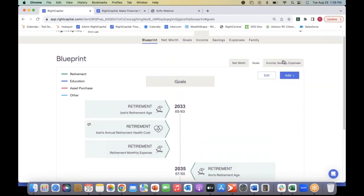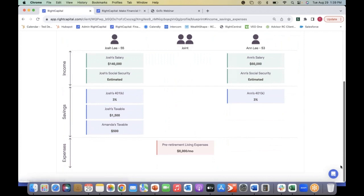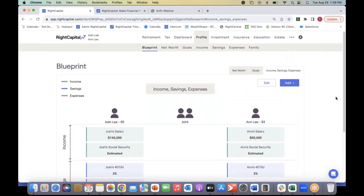And then lastly, income, savings, and expenses. Again, a nice quick breakdown of what that looks like. So many folks combine those 3 items that I just covered, the blueprint, the snapshot, and the waterfall view, to give clients really a very detailed assessment of their plan, of all the key items in 3 quick sections. And taking what would normally cover 40, 50, 60, 70 pages, depending on the length of their plan, and condense it down to 3 to 4, maybe 5 pages, again, depending on what items you select.